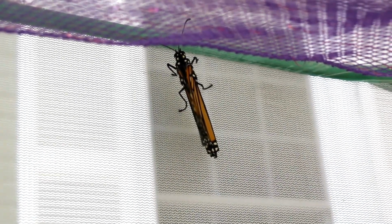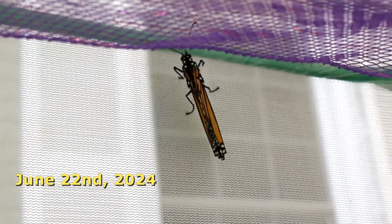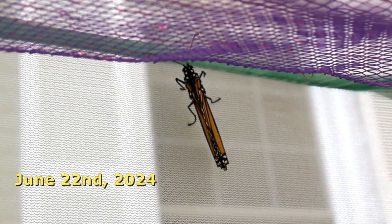Tell you what, it definitely is tougher to get the shot when you don't have a screened-in porch.